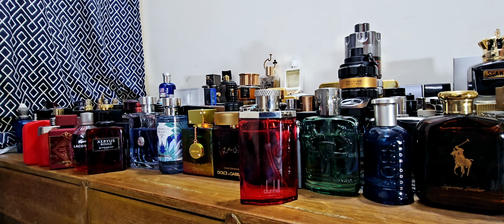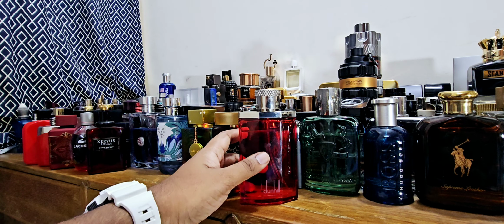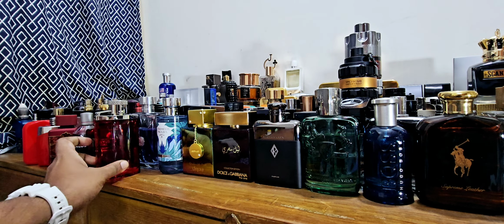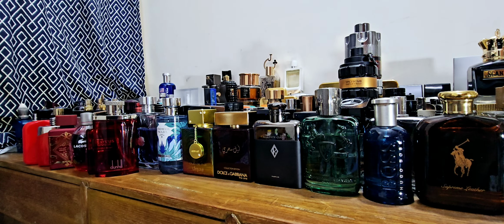So you can say it's a synthetic good fragrance, has beautiful projection. I would wear this in mostly colder months, but in summer also it really projects a lot, lasts a long time. Maybe you can say red version of 1 Million type of fragrances. That's number 10. Dunhill Desire or Dunhill Desire Red.